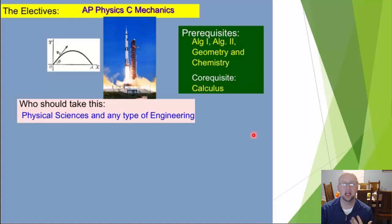We're really excited to offer that class for the first time here at the STEM Academy next year. So if you want to be in on that first class, please make sure you get a teacher recommendation. You can't take this or any of the AP Science classes without a teacher recommendation to take those classes.